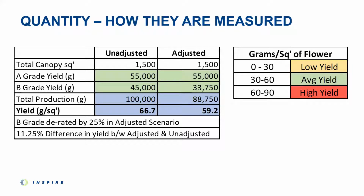You might be wondering where trim is in this equation. And it's not shown here because we are talking grams per square foot of flower. We for sure track trim and count it. It's just not in these figures because it usually sells for like 15% of what Class A does. We account for it separately. You could include it in an unadjusted figure, but really as a means to identify failures in processing, like rough handling that caused a higher amount of trim than usual.